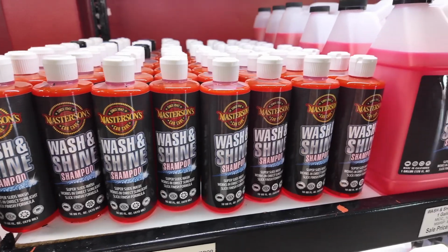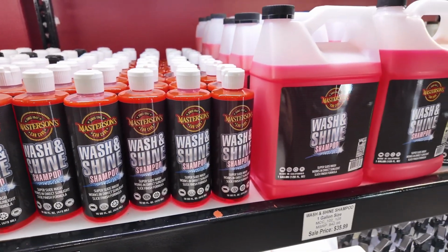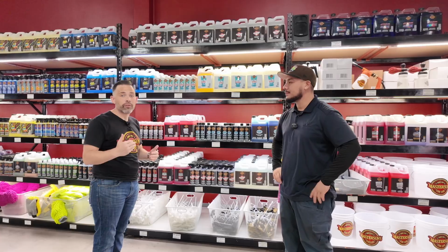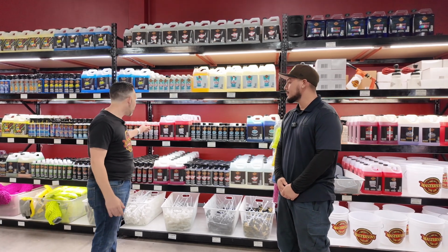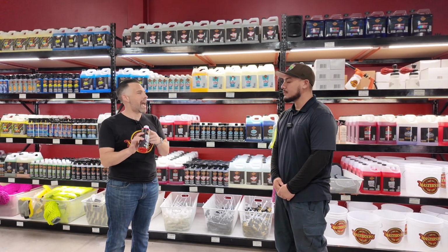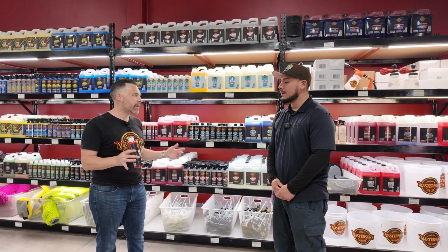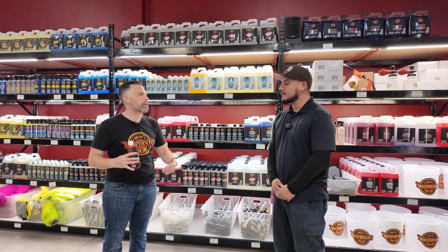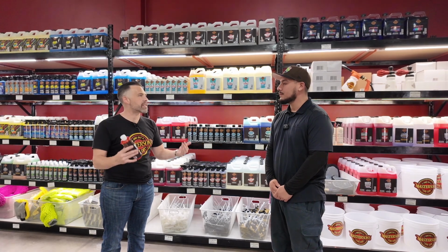Yeah, this is our Wash and Shine shampoo. Just like Mark said, if you guys are detailing in the sun where it's hot, you're going to want something that's actually going to neutralize on the paint. It's not going to streak. This is a great option. It's our Wash and Shine shampoo. You only need 1 ounce of this for 5 gallons of water. Wow. And there's water softeners in here, which help neutralize the minerals or the calcium in the water to at least give some type of protection.